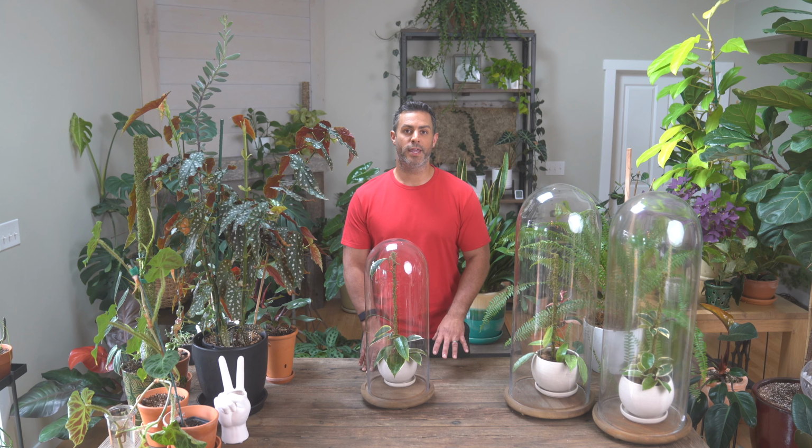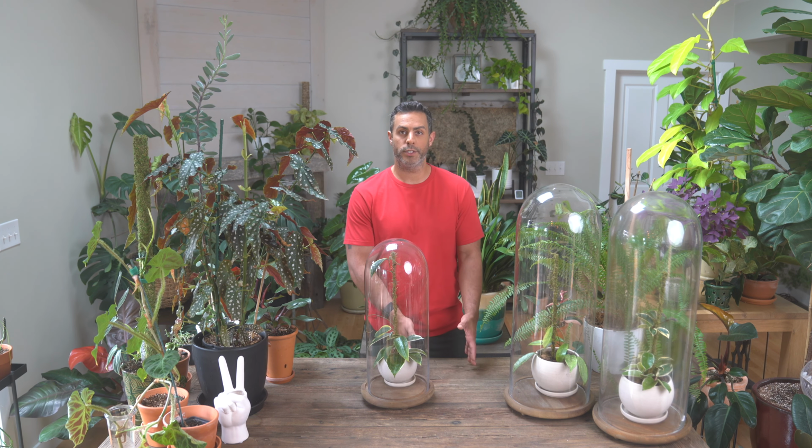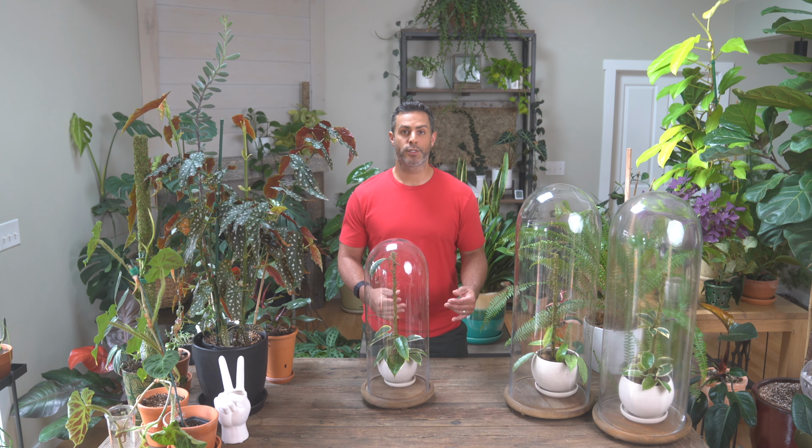The other big thing that you need to consider when using a glass dome is that you're going to need to water. I water my Hoya basically a lot less than I would if they were outside of a dome. I water these probably once every 3 weeks. And so the frequency of watering drops. Not only that, the amount of water that I use once they're in the dome also decreases quite significantly. So I probably only water these every 3 weeks, like I mentioned, and maybe a quarter cup, maybe even less.